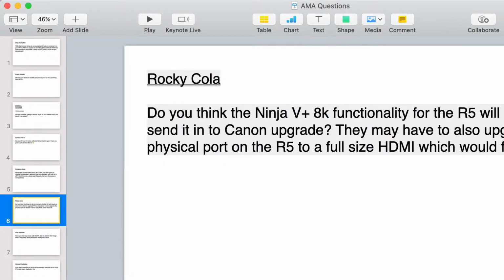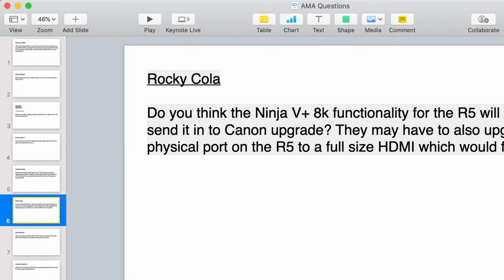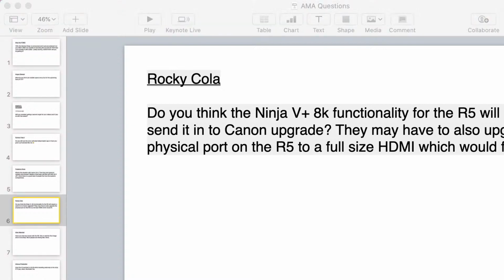Okay, Rocky asks, and can you guys see this? Yep. Rocky asks, do you think the Ninja 5 Plus 8K functionality for the R5 will require sending it to Canon for an upgrade, like they did with C-Log in the 5D Mark IV? They may have also upgraded the physical port in the R5 to a full-size HDMI. Ah, you're just dreaming, Rocky. That's not going to happen.